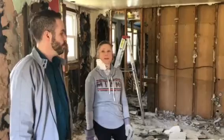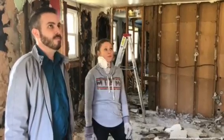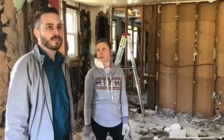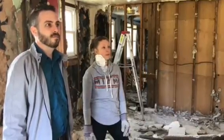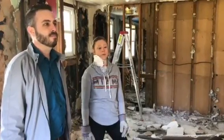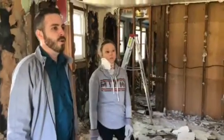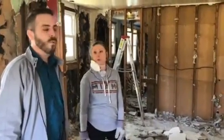We want to make sure it's done right. It's very important to us. We're going to be doing this for quite some time, and we want to have a good reputation. So we wanted to make sure the house was well insulated for the next buyer. Want to make sure the electrical is up to code, that everything's in place for the new owners.